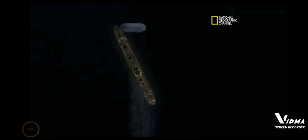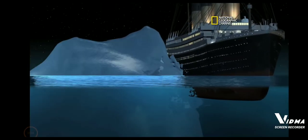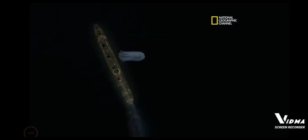Port, go 22 knots, sideswipes the iceberg. Murdoch ports around the iceberg, trying to keep from hitting the propellers. That looks pretty good.